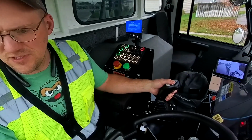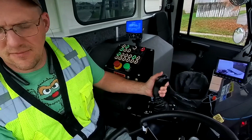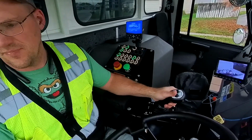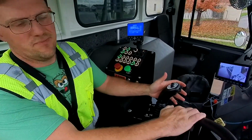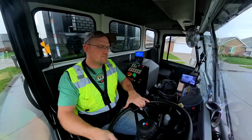The buttons by the joystick, that's not bad. Maybe I would prefer it a little different because now my arm's always in contact with it. That kind of bugs me. Maybe I just want a little bit more room. But overall, yeah, I do like this. It's different, and different good.